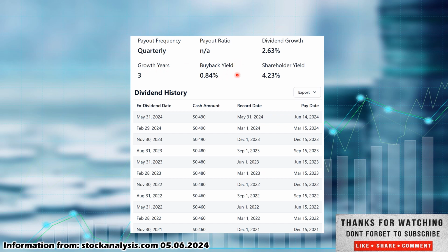Buyback yield of 0.84%, shareholder yield of 4.23%. Going back to 2021, November, they were paying 46 cents. November 2022, they jumped up to 48 cents. November 23, up to 49 cents. I would suggest they cut their dividend, but if they continue to raise it, it'll probably be in November, and they pay out on the March, June, September, December timeframe.